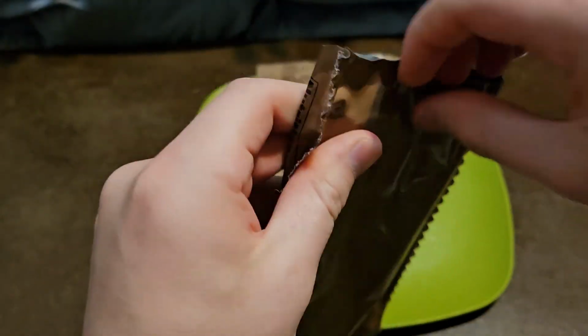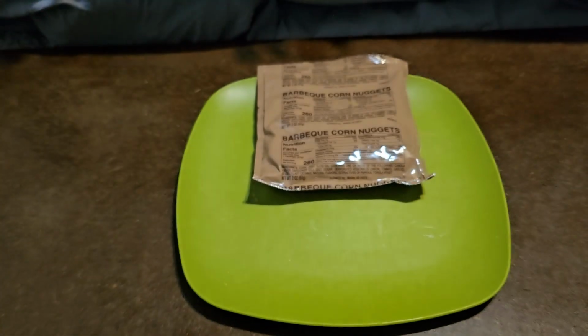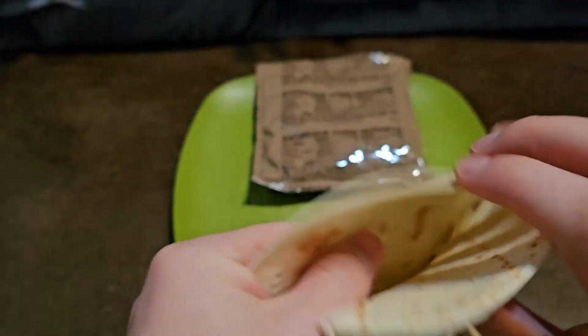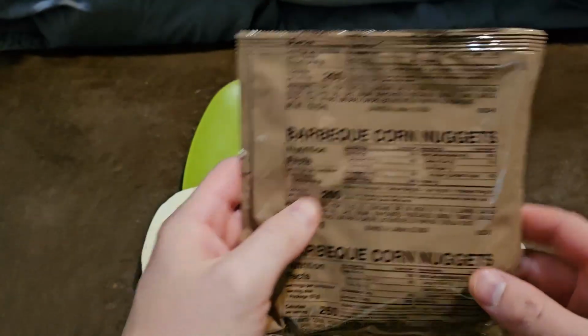As I said, I've had these before. Shouldn't be too much of a surprise. A slight tortilla smell. They feel really rubbery, papery, all the preservatives on there. But they're a nice size, two of them. And I'm also going to take a look at these corn nuggets.